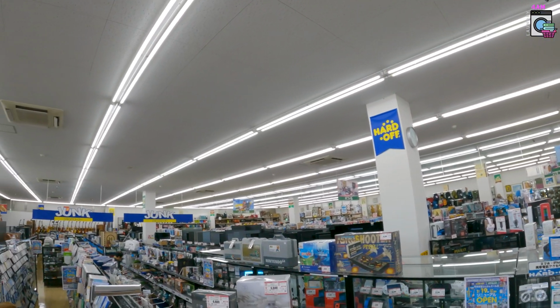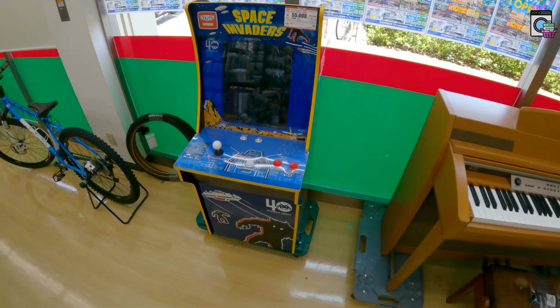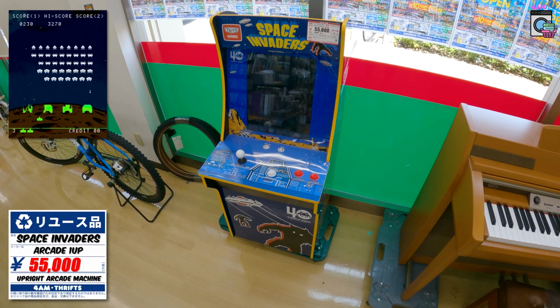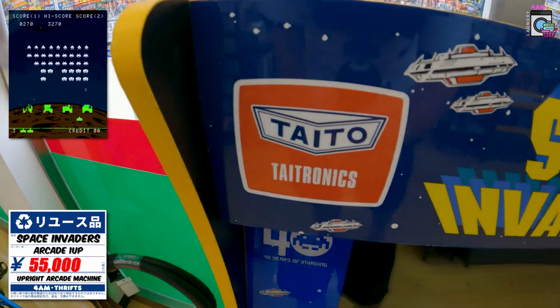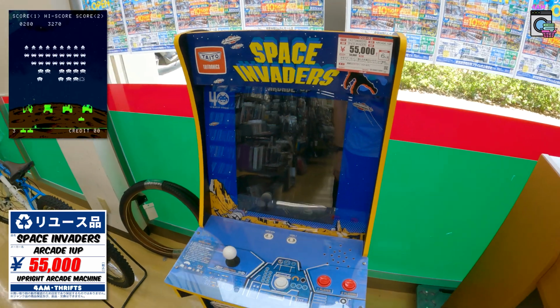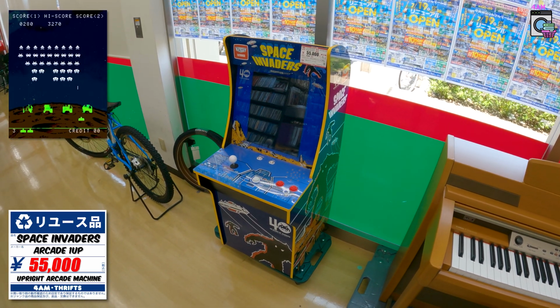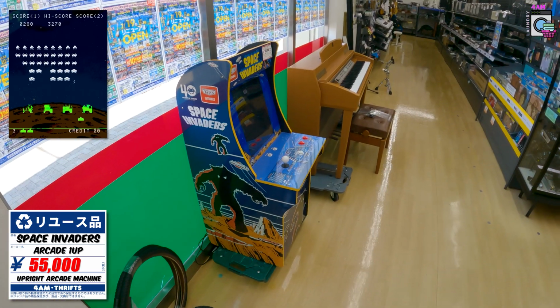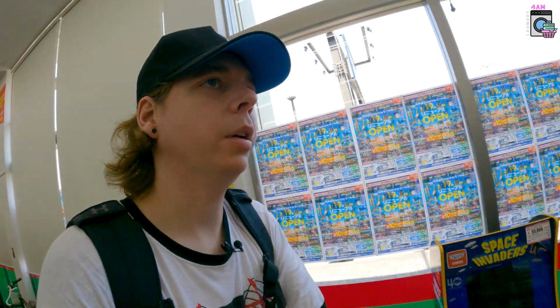So this place is a lot bigger than I thought it was. Let's start browsing. It's the first time I've seen a one-up arcade in a Hard Off. That's kind of cool. Taito Taitronics Space Invaders, 55,000 yen. That's about 500 bucks. It's in pristine condition. This would look so cool, but no one in Japan has the space. I guess you do if you're all the way out here.